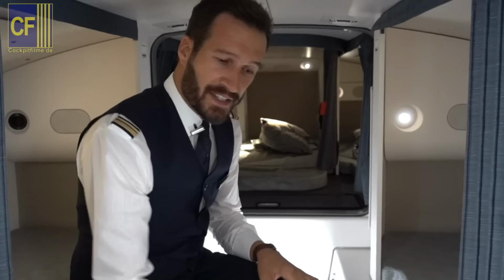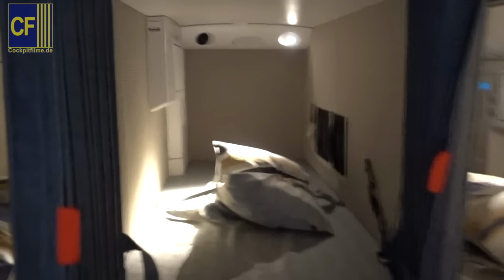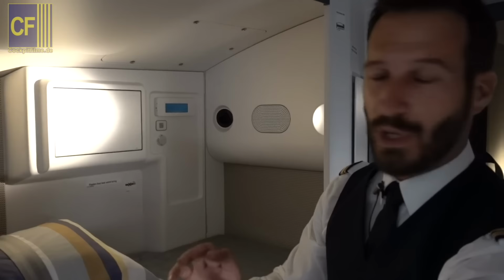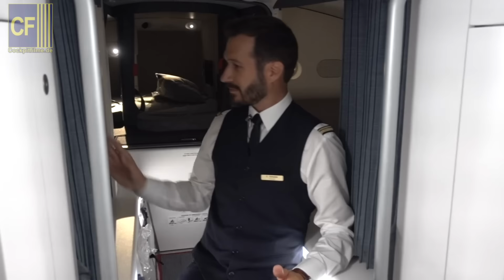Everyone has pillows, some comfortable sheets, and blankets as well. Everybody also has their individual reading lights. If you come a little closer, you see one of them right here. Those you turn on and off. There's also some air conditioning for everyone. And in each and every one of those areas, there are spaces for their belongings, phone, magazines, or something they want to read. Not everybody always really sleeps, it's just about the rest itself. This entire crew rest area on this Airbus A350-900 is right above the guests. So our passengers are right below me right now.